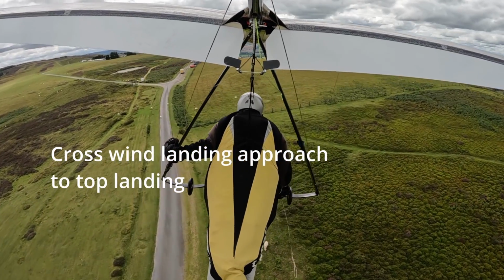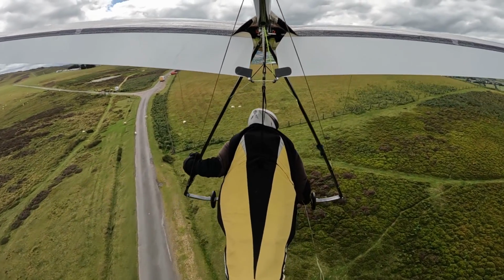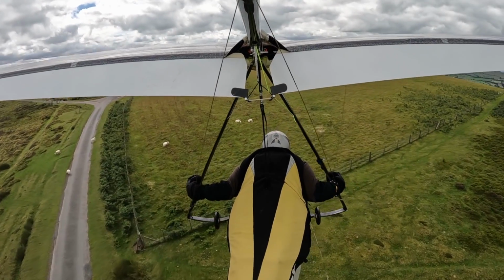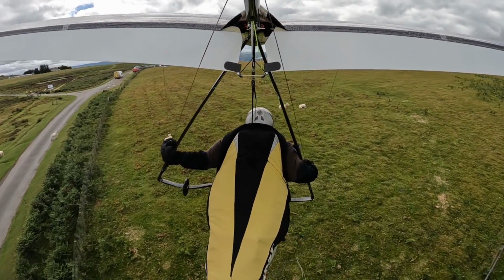This is the same approach, but this time I held the speed and made a much nicer round out and flare.